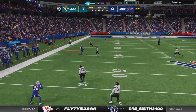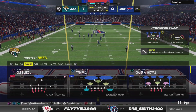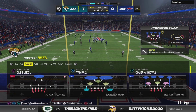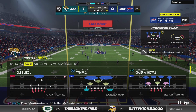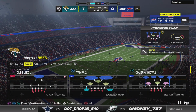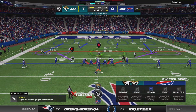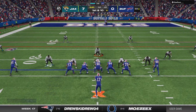Airing it out, looking for Ridley. And that's caught inside the 35. A big play here for Buffalo. 42 yards. So the big play changes the complexion of things. Here's first and 10 just outside the 30.